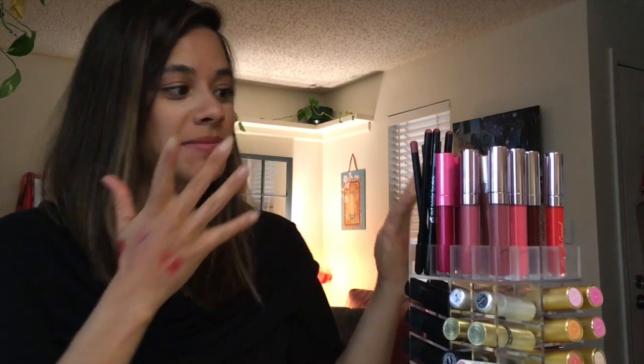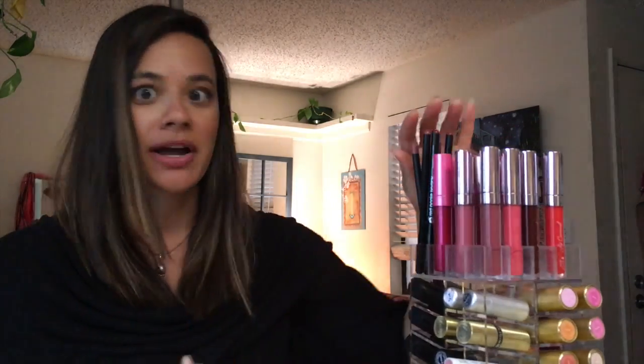So that is it. That is my lipstick collection. That is all the lipstick I own, you guys. Probably around 52 lipsticks. I love this case. This container is why I wanted to show you this. It's absolutely gorgeous.